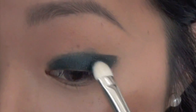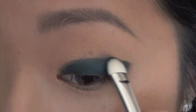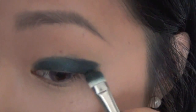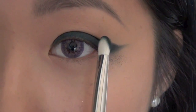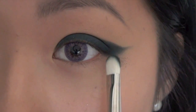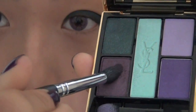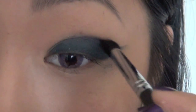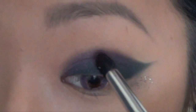Now I'm going to start pulling out the shadow using the edge of my brush to give it a slight wing. Just make sure that where you start bringing out the shadow aligns with the end of your eye here, right in that corner. And now I'm going to take this rich purple right below the green and pop that right into the crease above the green eyeshadow we just applied.